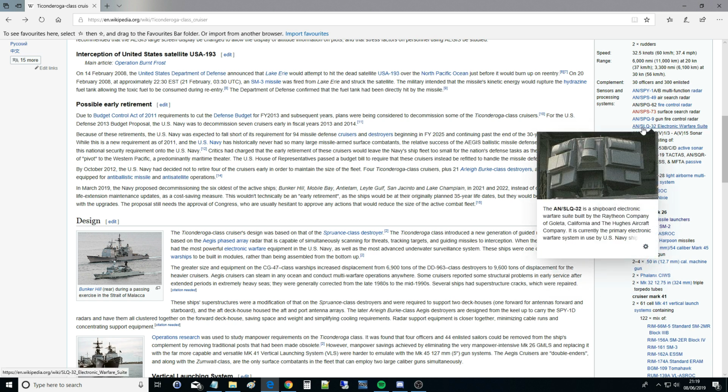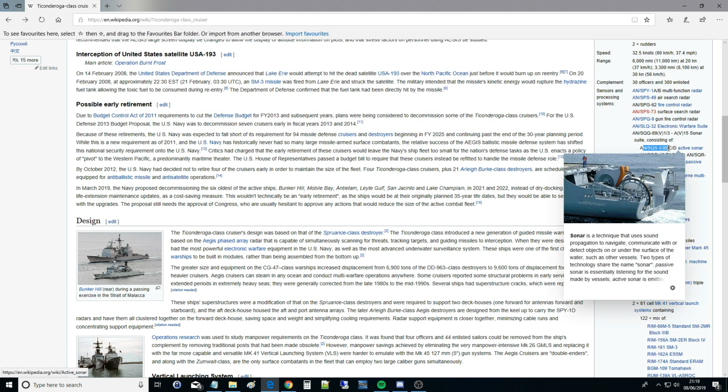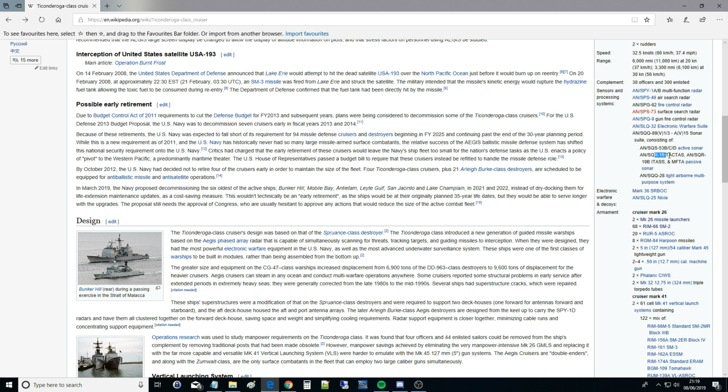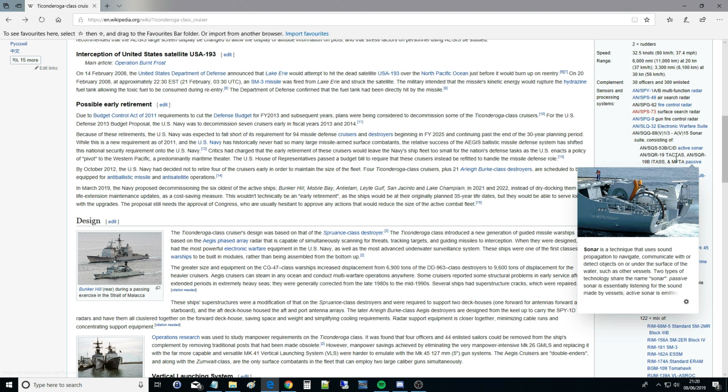Then we've got an AN/SLQ-32 electronic warfare suite. So this is going to be jamming, isn't it? This is going to be noise creation and whatnot, so that's interesting. That's going to be there to stop hostile ship radars at the end of the day, and any radar-guided missiles. AN/SQQ-89 and 15 sonar suite, consisting of this active sonar and, let me try and get under there, that passive sonar. So we've got active sonar where we can create sonar noise, as far as I'm aware, and passive where we can listen to submarines.